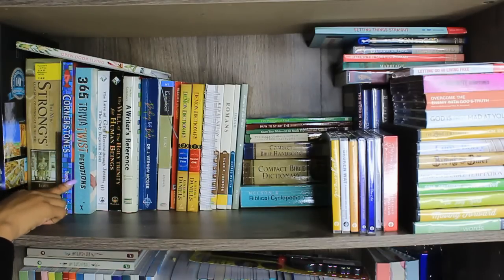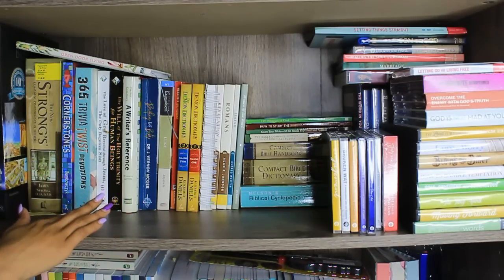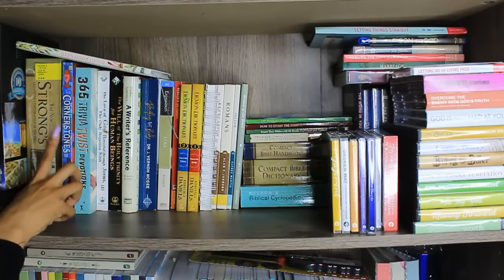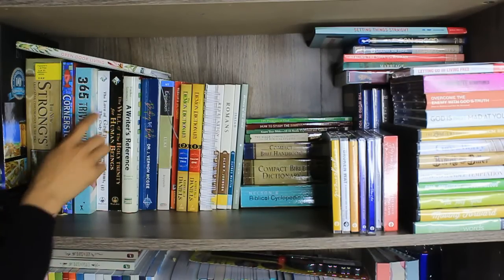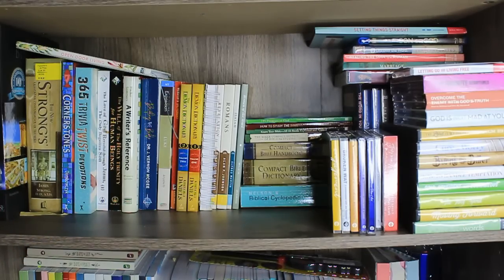We have Cornerstones, which is kind of like a Q&A game, which I really, really love because it splits up into different sections. It talks about Jesus, God, the church, salvation, and things like that. Really amazing questions that are good for kids and adults. My family, we love playing this around dinner time. Then we have 365 Trivia Twist Devotions. This is more so a devotional for kids, but I do enjoy it, so I keep it up here on my shelf.